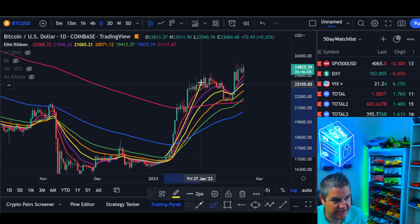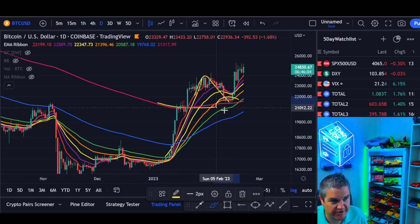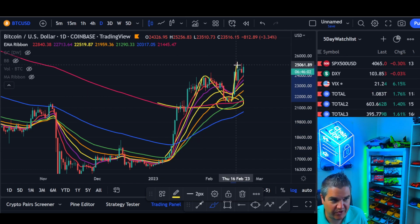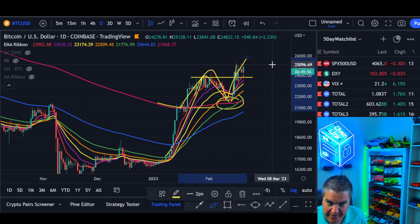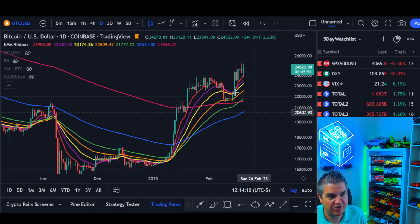You break out of these key levels, this key moving average right here, 200, then a throwback right to it, retest, hold as support, bullish sign, right? And then break your high, right? Good. This is the exact pattern you want to see to build your muscle for the bullish move, right? And that's what we're doing so far on the daily.